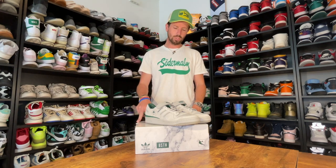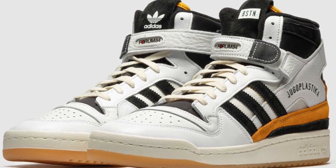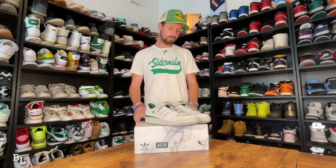I mean, let me know what you think. They're also the high version for the other team, I believe, which has released or will be releasing very soon. And that's a gray with, I think, burgundy and yellow one.